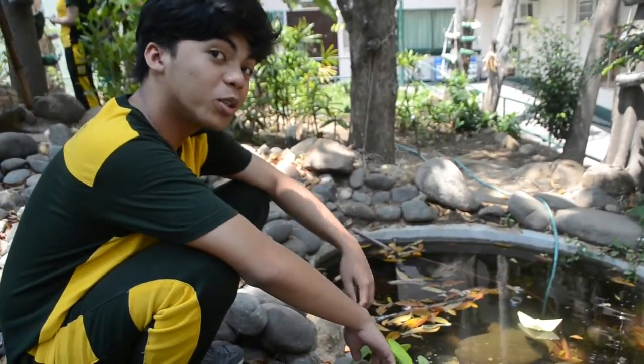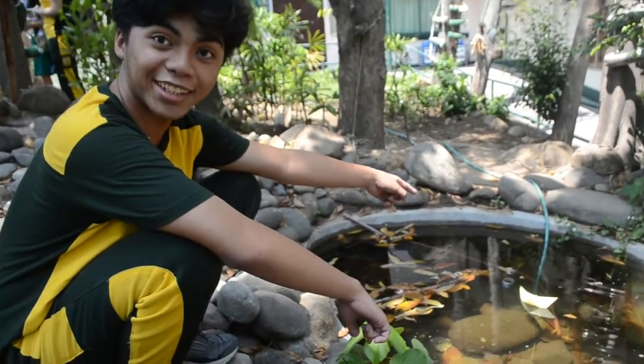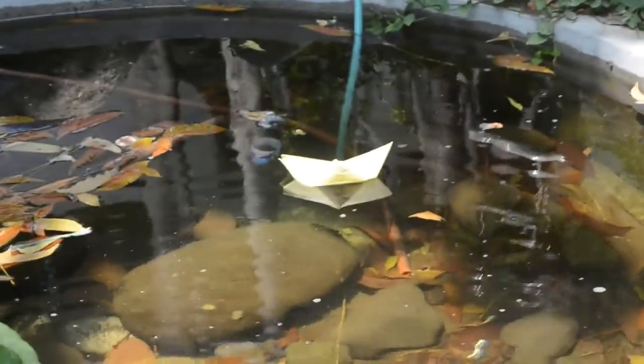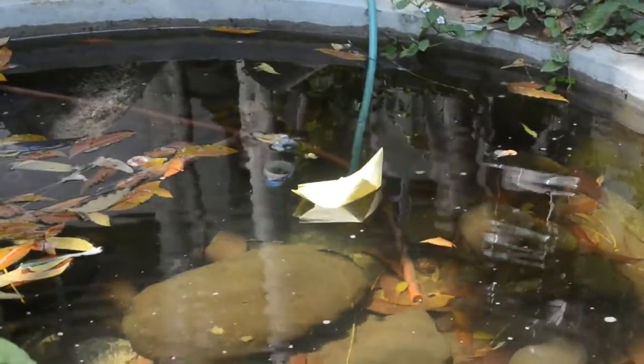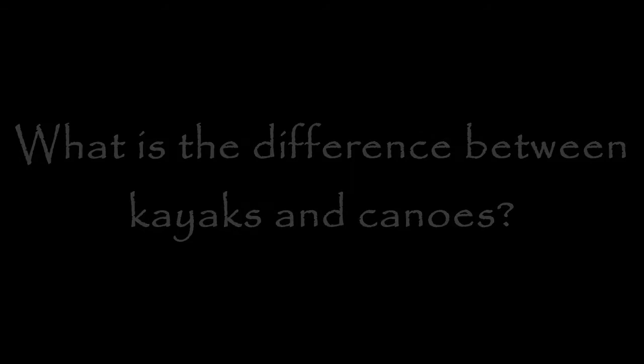Today, I will show you how a boat stays afloat in the ocean. Look at that! With the help of buoyancy, a piece of paper stays afloat on the surface of the water. What is the difference between kayaks and canoes?